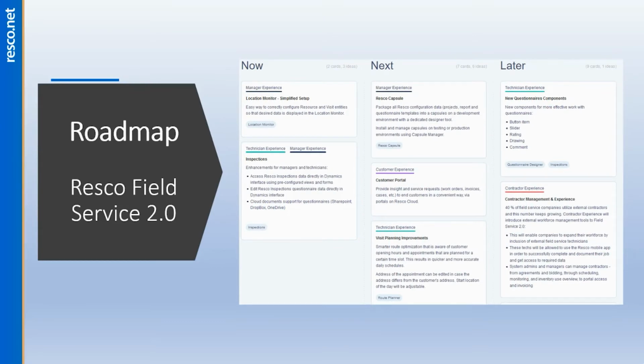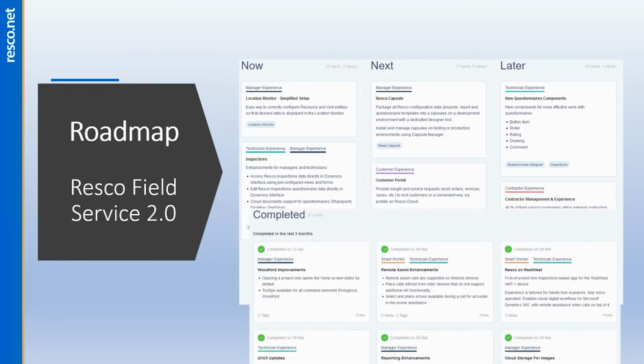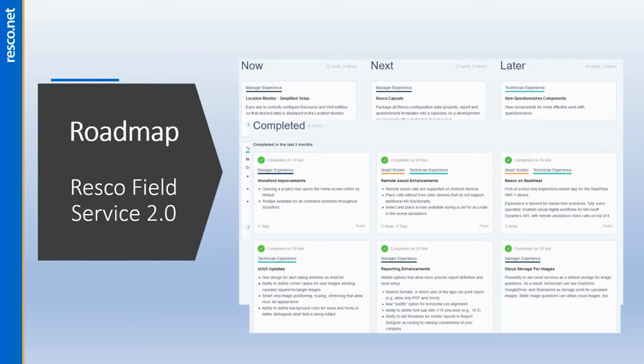Moving on to the roadmap for Resco Field Service 2.0. Here, you can explore new capabilities and enhancements planned for upcoming releases. The features which you can find here are grouped into 4 categories. Now, features we are currently working on. Next, features coming in the next 3 to 6 months. Later, features coming in 6 months and beyond. And completed, features recently implemented. This roadmap will be useful not only for your existing clients, but also for prospects. Some of them really want to know what they can expect in the future from a solution they are considering.